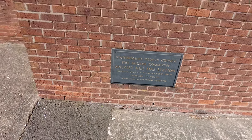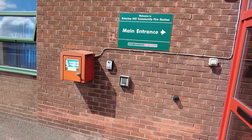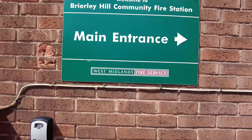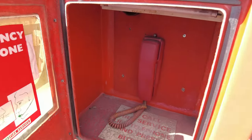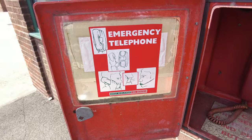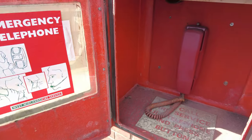Yeah, so that's that, guys. We've got the main entrance right up here. You see main entrance, and we have an emergency telephone. Is it open? It is, and there's a red phone. It tells you exactly how to use it there. Lift the receiver and basically, yeah, talk.